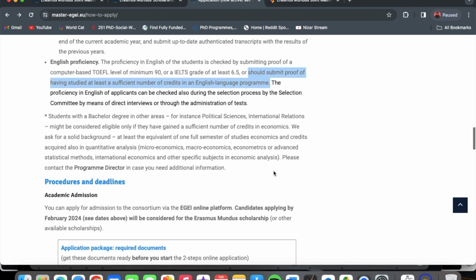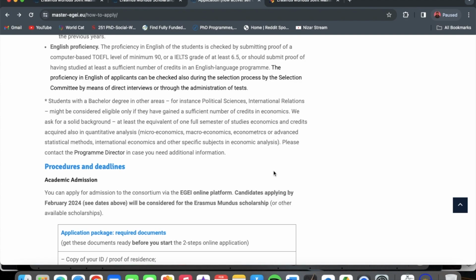Then it states here that students with a bachelor degree in other areas, for instance political sciences or international relations, might be considered eligible only if they have gained a sufficient number of credits in economics. So the emphasis here is on economics. If you have an economics component in your political science or international relations undergraduate course, then you might be considered for this program.